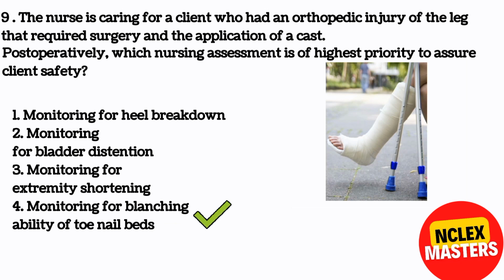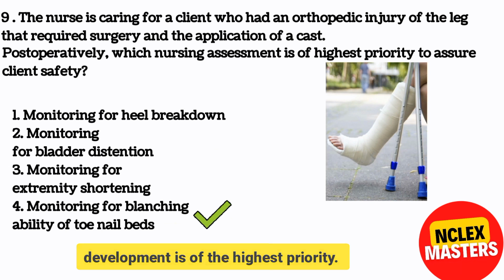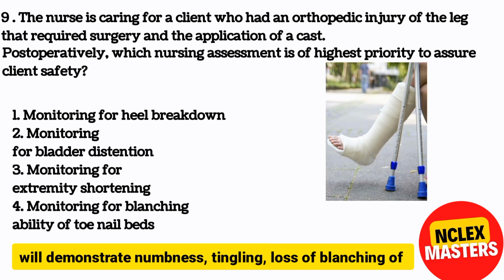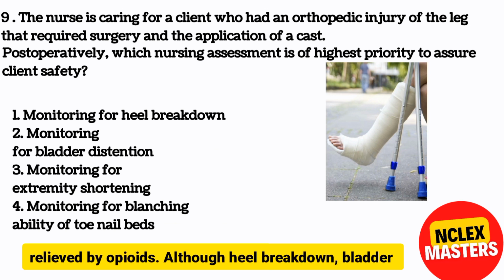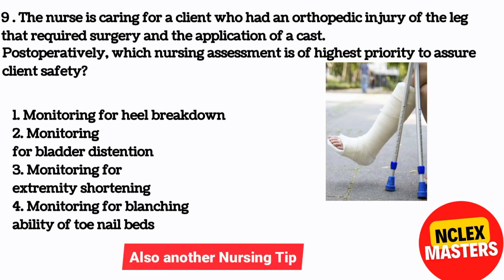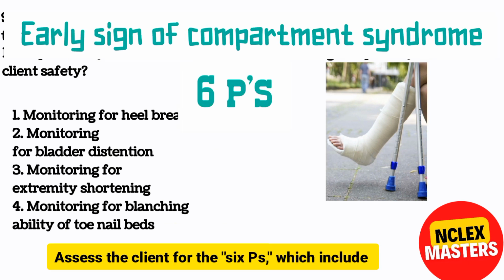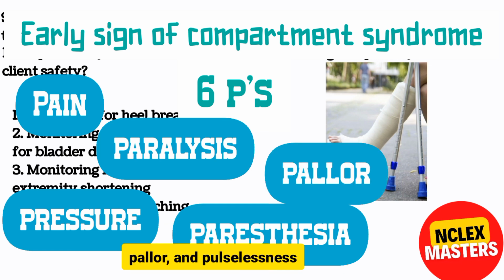The answer is number 4, monitoring for blanching ability of toenail beds. With cast application, concern for compartment syndrome development is of the highest priority. If post-surgical edema compromises circulation, the client will demonstrate numbness, tingling, loss of blanching of toenail beds, and pain that would not be relieved by opioids. Although heel breakdown, bladder distension, or extremity shortening can occur, these complications are not potentially life-threatening. Also, another nursing tip: monitor the client with a cast for early signs of compartment syndrome. Assess the client for the 6 P's, which include pain, pressure, paralysis, paresthesia, pallor, and pulselessness.